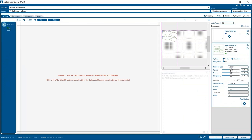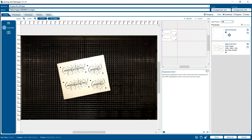We'll go ahead and set our cutting settings. Then we'll send the job to the Epilog job manager to handle the registration. From here, we're able to select the registration dots using the iris camera view. The job manager correlates the selected dots to the dots in the artwork and positions the graphics accordingly.